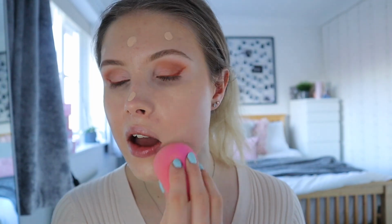Also, I do have a studio light on, but because it's backlit, it's not great. Okay, that's made my base much more even. I do feel like I have an actual cake on my face though. Because I put so many layers on, I do feel like a cake. Okay, once I put powder on, hopefully it'll feel a bit better. Slightly different colour because I've got two foundations mixed.